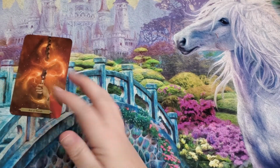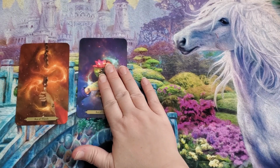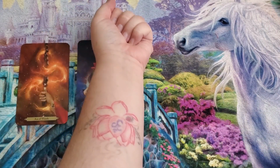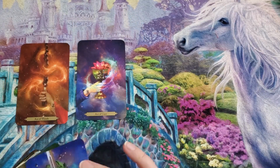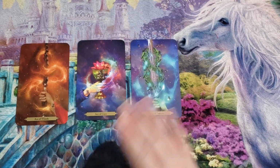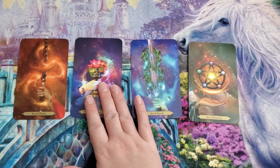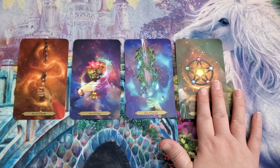So we have our Ace of Fire, Ace of Cups. I love the lotus. Lotuses are very personally meaningful for me. I have a lotus tattoo. To me, the lotus just really speaks to that personal growth and having been through difficulty, but blossoming in spite of it, or perhaps even because of it.